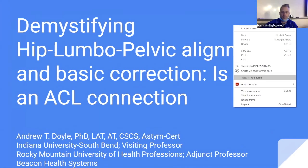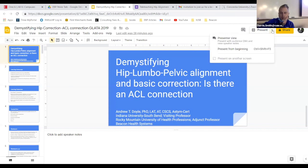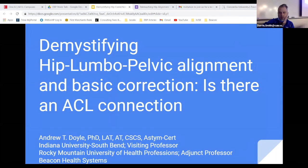So this is Dr. Andrew Doyle that is going to be taking us through this today. He also did this at GLADA as well too, and it was very well received. We had a room full of a whole bunch of people. It was a really cool lecture and lab. And do you do much of this in any of the classes that you teach?